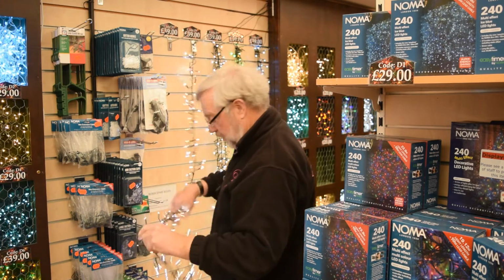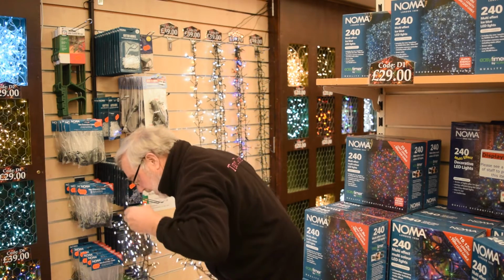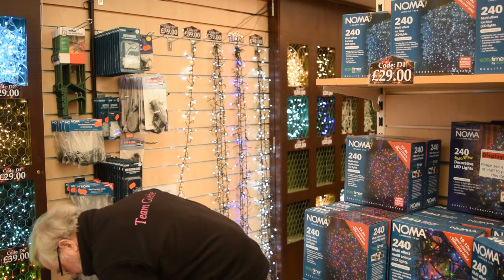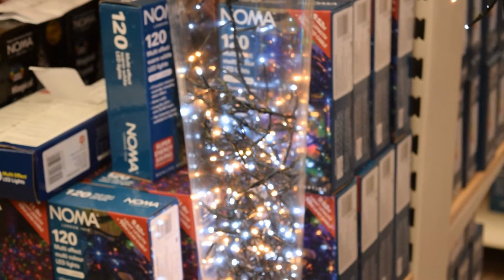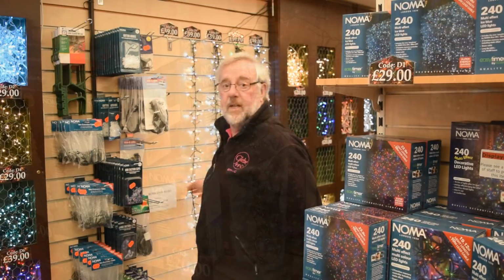Again, it is multifunction. For example, if you wanted to fill something, you get a lovely effect, just quite simply by the sheer volume of light that you can get in it. So that's a really useful, nice product. Cluster lights, again, come in several colours and are multifunction and static.